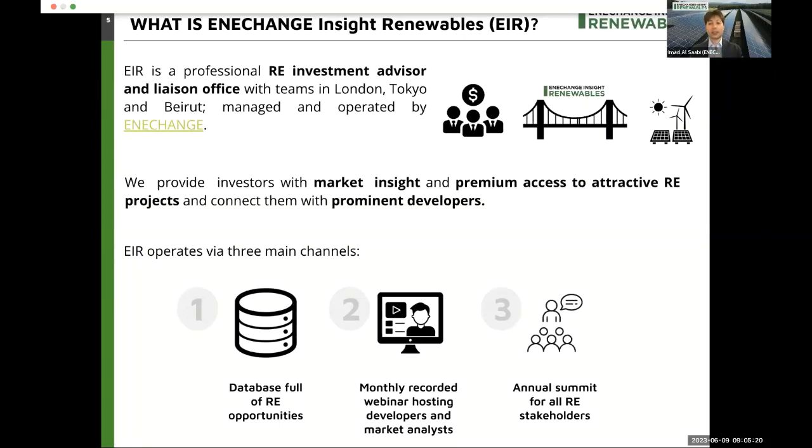The ENECHANGE Inside Renewables program stems from facilitating connections. We have a team across our offices in London, Tokyo, and Beirut, multiple geographies, and also a support team spanning 15 countries, where we help developers and specialists meet like-minded investors and help facilitate the transaction. We harness our knowledge in investments and M&A and help assist with that transaction.